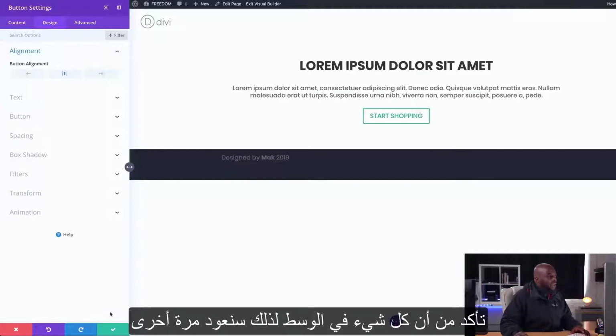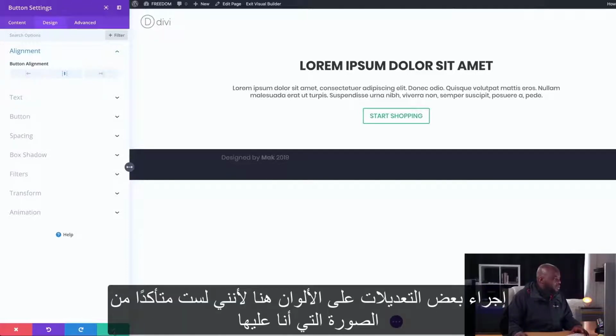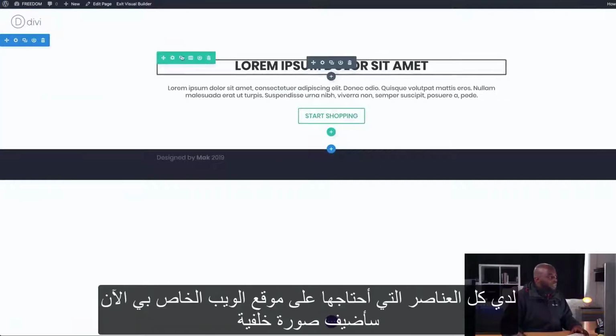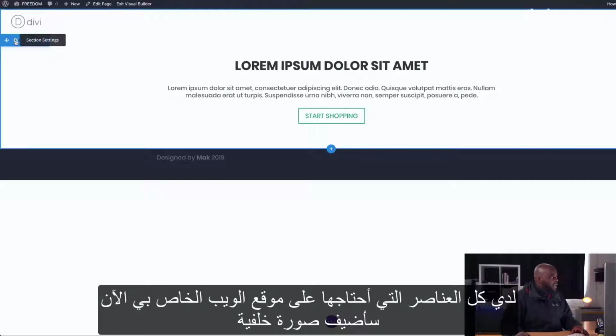So we are going to come back in and make some adjustments to the colors here because I'm not sure what image I'm going to use in the background. All right, so I'm just going to save here because I have all the elements that I need on my website. Now I'm going to add a background image.